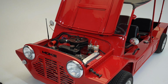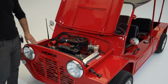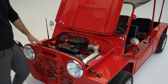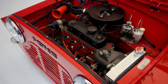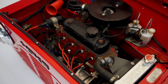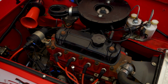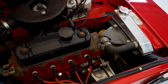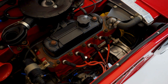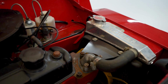So, moving on to the engine on the car. This is a 4-cylinder, a Series A engine that came on these Mokes. And the engine overall runs good, and I haven't seen a trace of oil leaks or anything like that. It looks very clean from the outside and underneath as well, and everything seems to be in place and functioning as it should. You have your radiator, upgraded aluminum radiator.